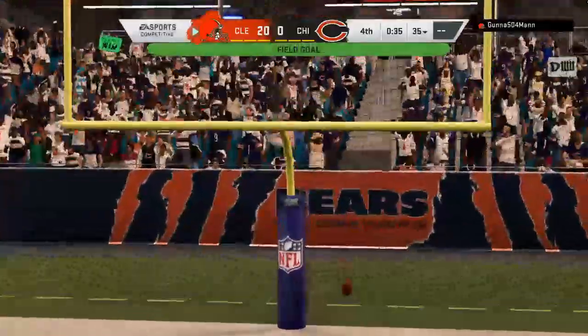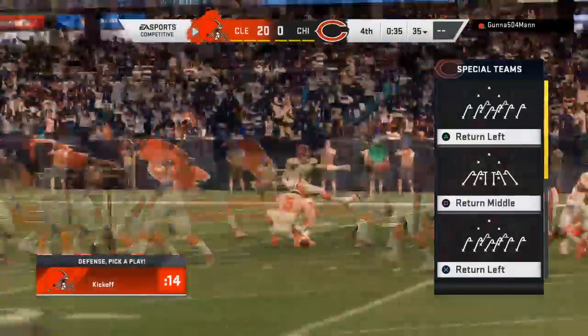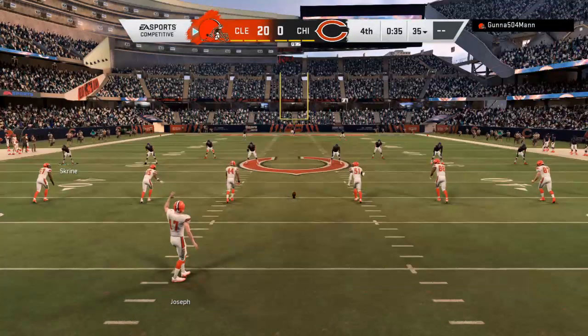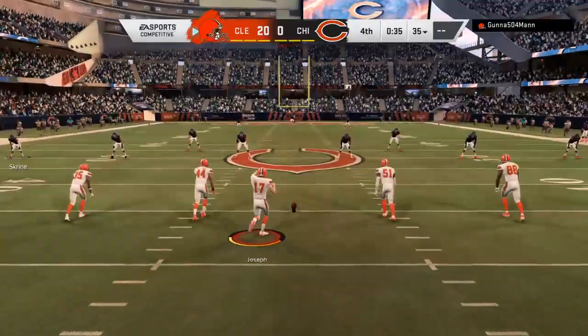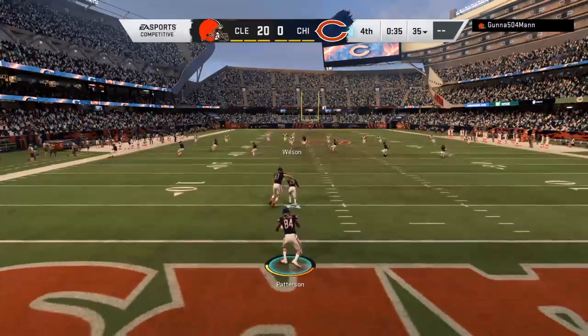The kick by Joseph is good, and the lead now increases to 20-0. So it's 3 more points, and that widens this thing out even further here in the 4th. And you know in this league, you can never have enough points, but this widens it out, as you said, and now it's all about ball control, isn't it?